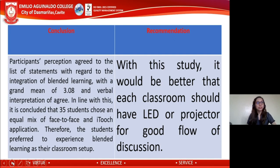Participants' perception agreed to the list of statements with regard to the integration of blended learning, with a grand mean of 3.08 and verbal interpretation of agree. In line with this, it is concluded that 35 students chose an equal mix of face-to-face and iTouch application. Therefore, the students preferred to experience blended learning as their classroom setup. With this study, it would be better that each classroom should have an LED or projector for good flow of discussion.